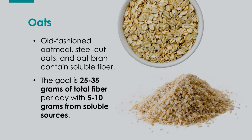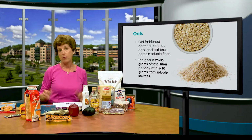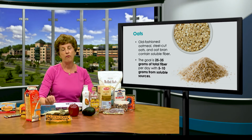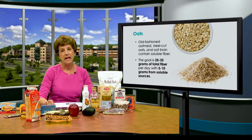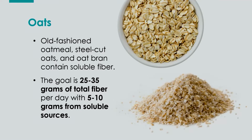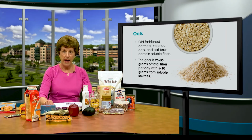Think about just putting oatmeal in your day at breakfast. Old-fashioned oatmeal, steel-cut oats, even oat bran are very high in the water-soluble fiber. So that's going to make the gel around the cholesterol to help it to be excreted so it's not absorbed into your body. Our overall goal in a day's time is to consume 25 to 35 grams of total fiber. So that would be insoluble and soluble together, but 5 to 10 grams of that we definitely want from soluble sources.